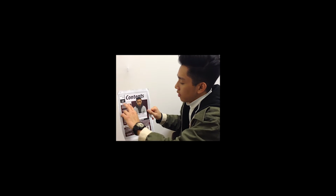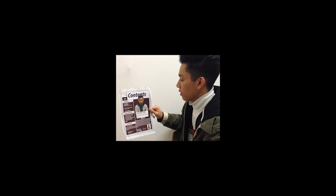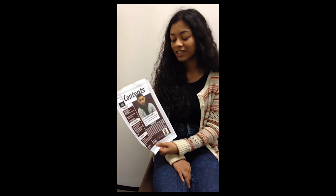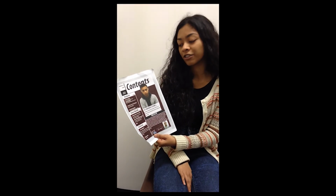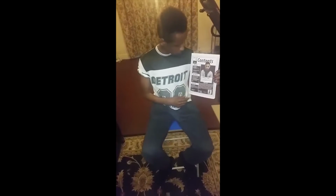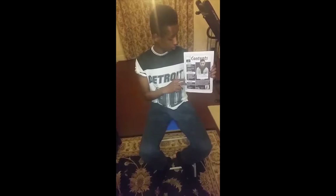You have the three boxes here that show the features, what's coming up every month, and your exclusives. I like that your contents page has separators to divide your stories into categories, so it's easier for the audience to find what they're looking for. The fact that it's split up into three sections.